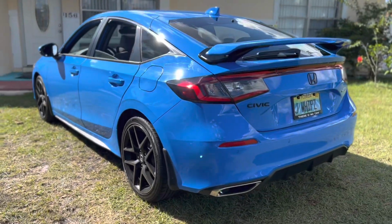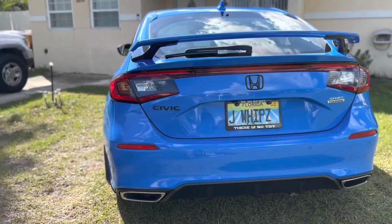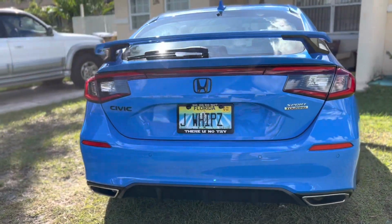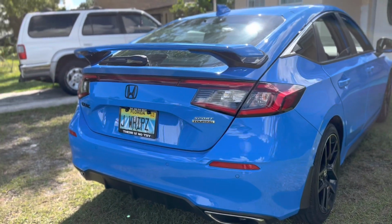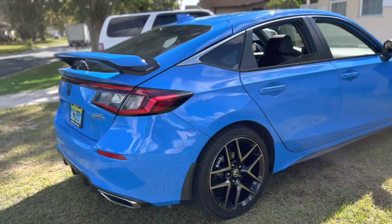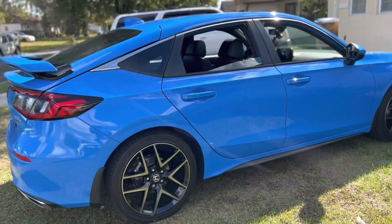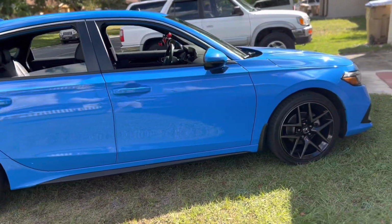And then look at the back here. I like the new tail light setup going on. I blacked out the logos. Waiting to get the Sport Touring blacked out. And yeah, that HPD spoiler is just awesome. Looking at it, it complements the car really well, especially on the hatchback model.